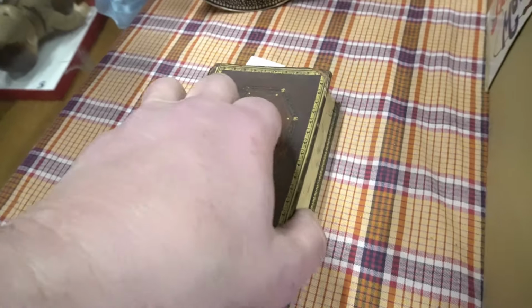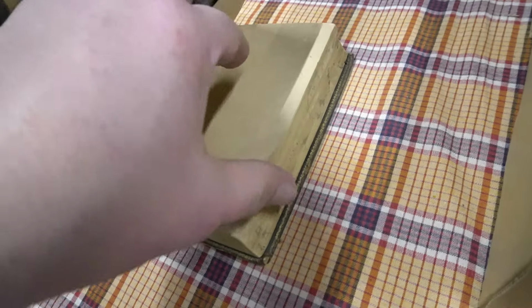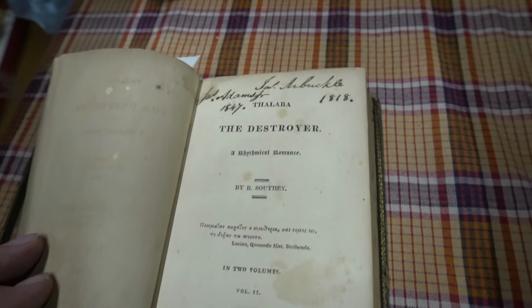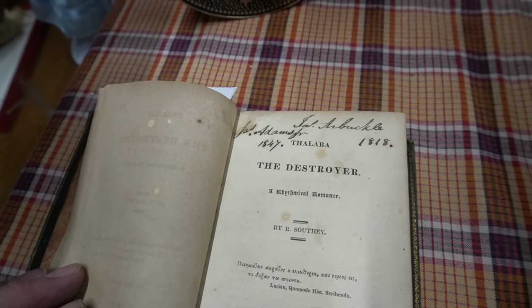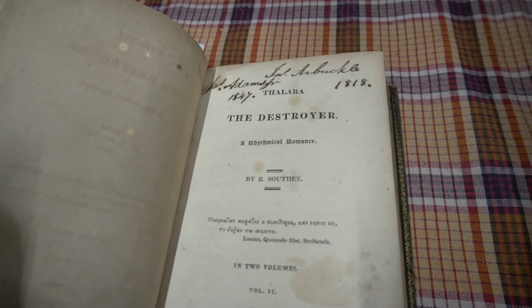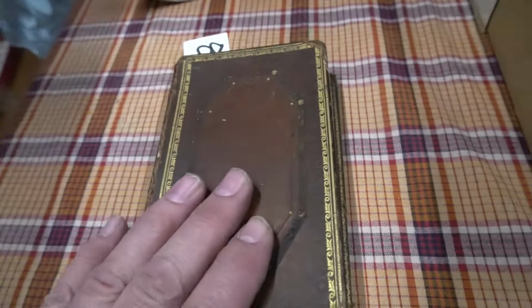This, I think this was in the intro. It's like a vellum book. I hate to even touch it. Ugh. 1812. From somebody Arbuckle to somebody Adams Jr. 1847. Thalaba the Destroyer, a mythical romance. Pretty neat. That big crazy lighter.